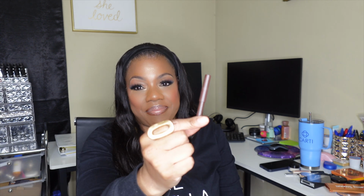I need to get another one, y'all, so bad. But this came in one of my BoxyCharm boxes, and I just happened to say, let's try it, see how it works. This thing glides on like butter. Okay, if you've ever used the Marc Jacobs black eyeliner, this one right here will make you remember.